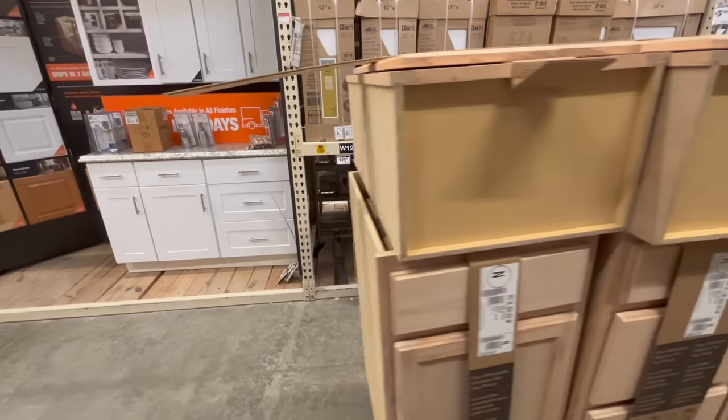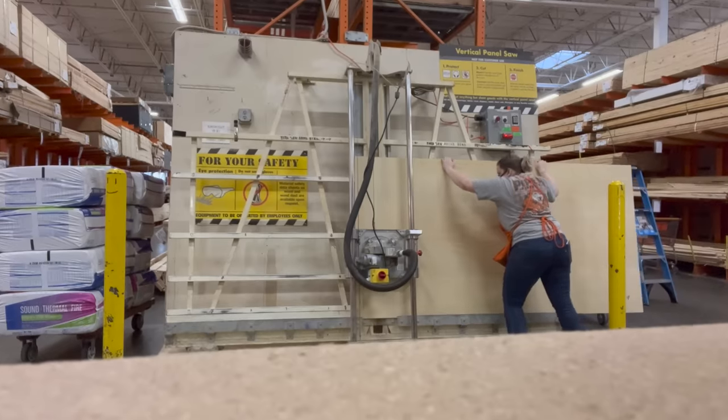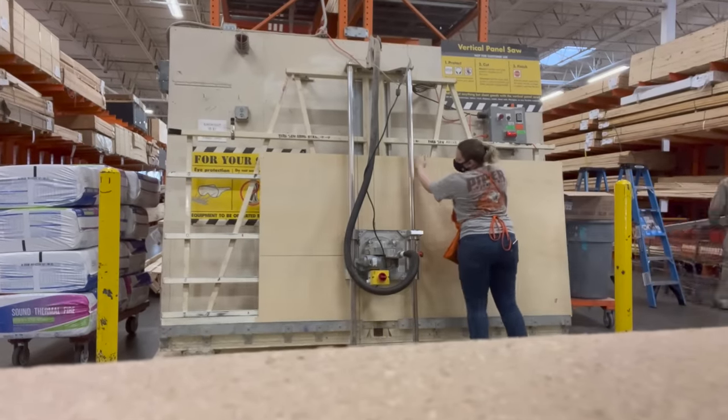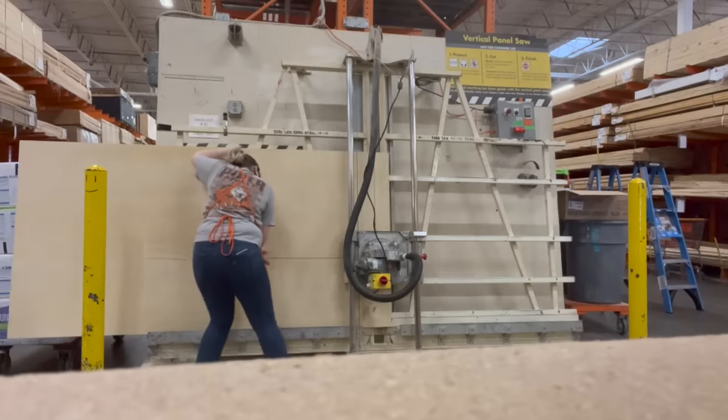Since I already knew the height of the kitchen island, I went ahead and had them rip down a piece of plywood that I was going to use for the side panels so that we can more easily fit it in our van because it was already going to be quite a tight fit.